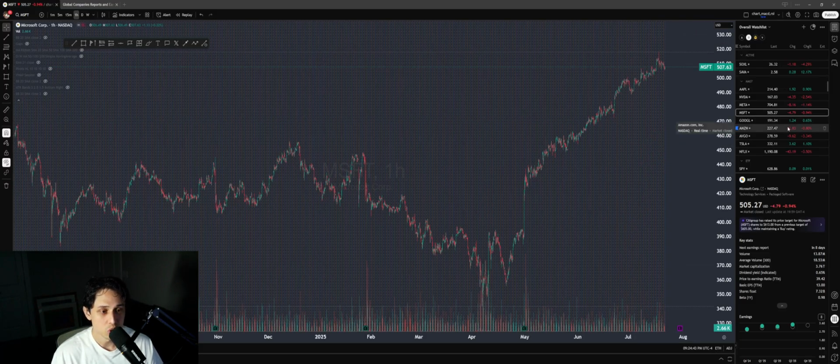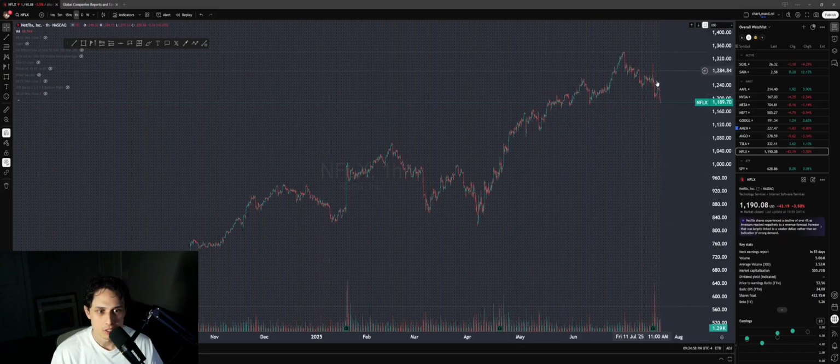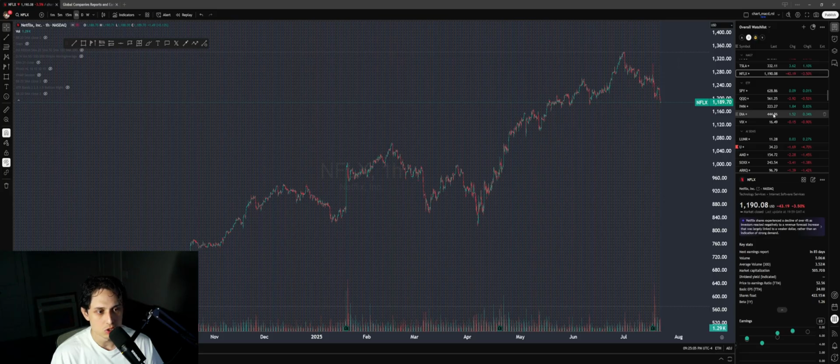Tesla and Apple are lagging behind. Amazon and Google are now within striking distance of a few percentage points to new highs. Broadcom made new highs. Netflix made new highs. It had earnings, but now people are starting to take profit, right? So I think the market is going to continue to push a bit more beyond what people assume.